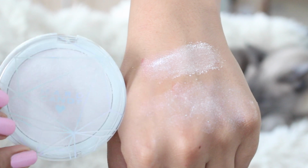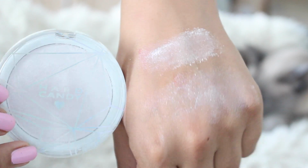From Hard Candy, super disappointing. I really wanted to love this. I think it's super cool, innovative, beautiful price. It's like $6, beautiful packaging. It is the Hard Candy Sheer Envy Prismatic Highlighter Iridescent Pearl Powder. That's a mouthful.